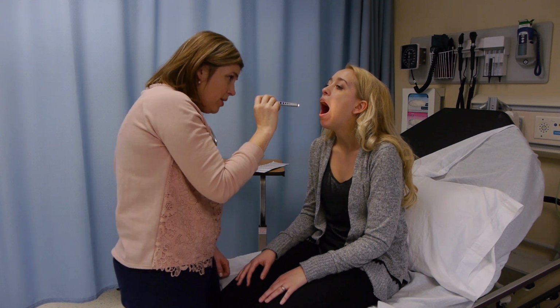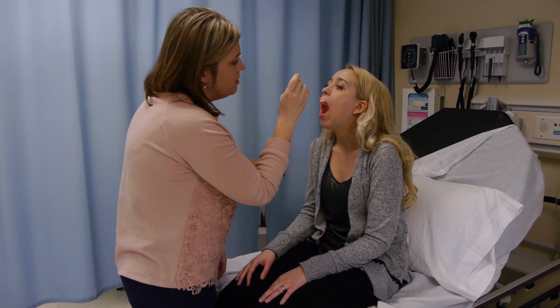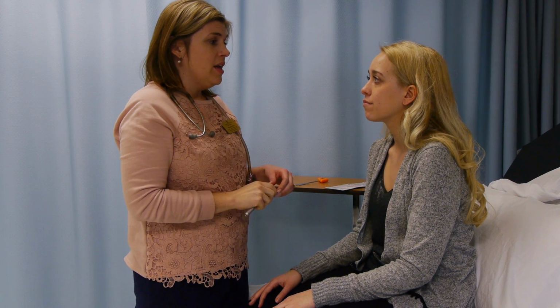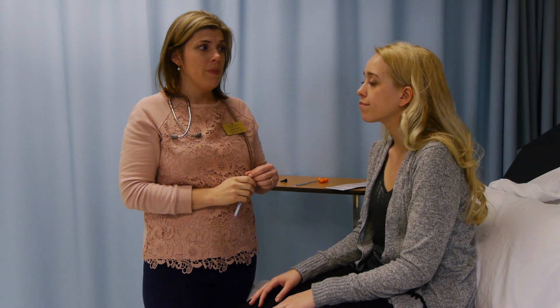And I'm looking at her teeth. All of her teeth are intact. There's no dental work, no caries noted, and there's no unusual breath odor. You can go ahead and close your mouth. Her tonsils, I didn't see any enlargement of her tonsils. If they were enlarged, you would need to grade them.